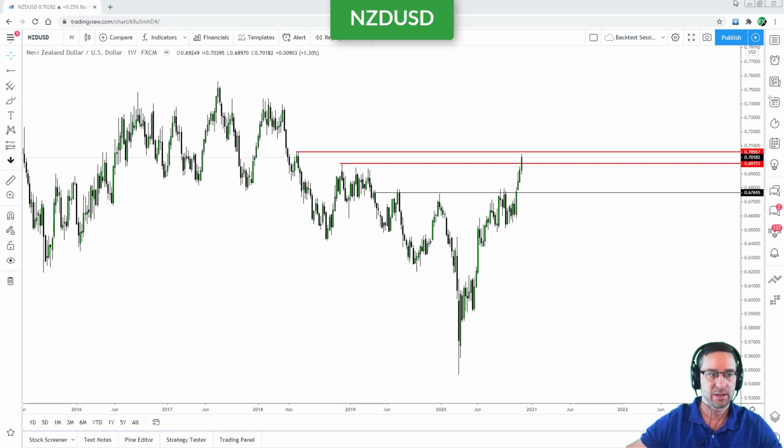And the first one is going to be New Zealand dollar US dollar. Now I'm on the weekly time frame here, and the New Zealand dollar's had an incredible run. We were looking for a few shorts at this area here where we had a bit of corrective price action, but since then we had this big bullish run on the New Zealand dollar. Now, from the weekly time frame, there doesn't seem to be any stopping this right at the moment.